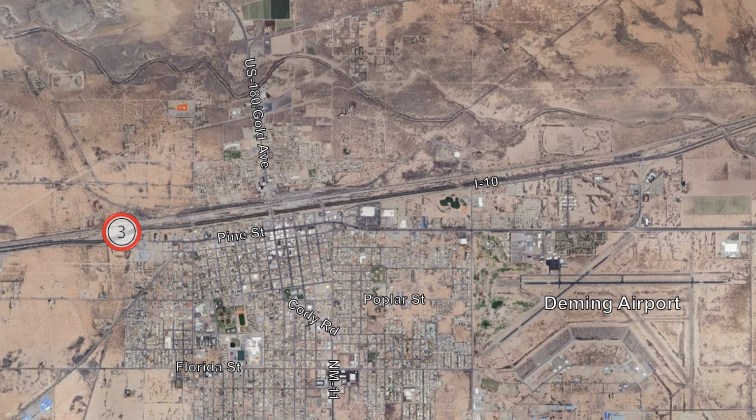The third priority is split into two different locations. The first location we're going to look at is exit 81.